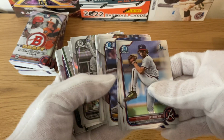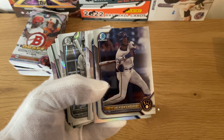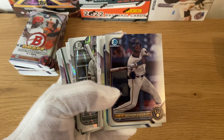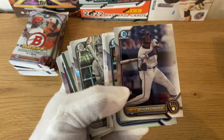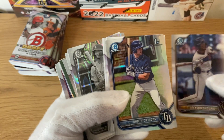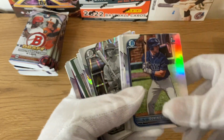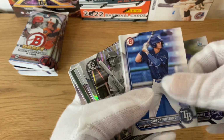If the Braves have a pitcher, always a good thing, always keeping in mind. Jackson Chourio, top prospect of the Milwaukee Brewers. Probably the most important card in the first entry of Bowman 2022. Got Dominic Keegan. Now we're back to paper, so we got Gabriel Hughes, Carson Williams.